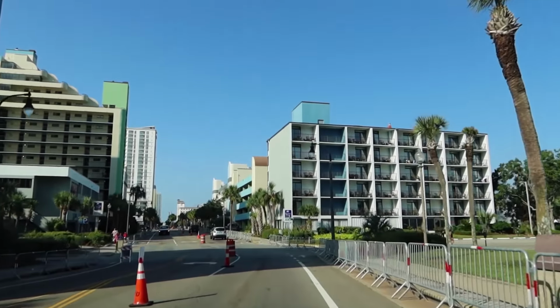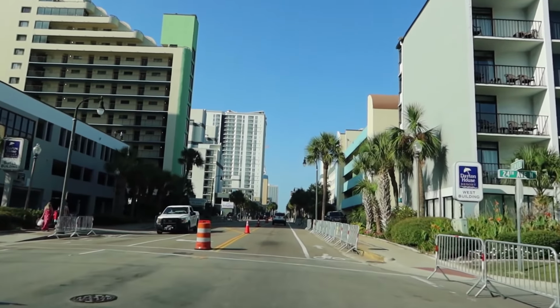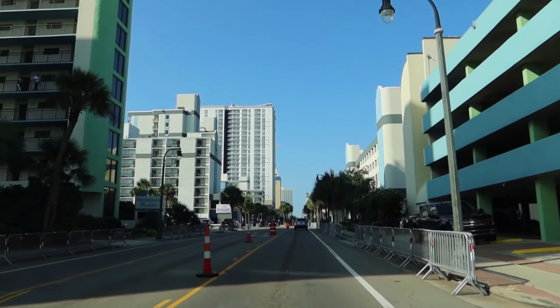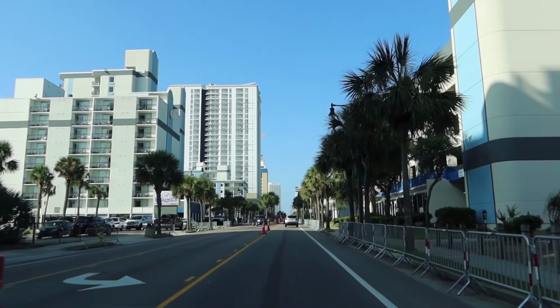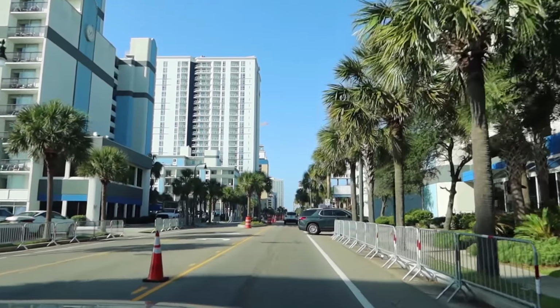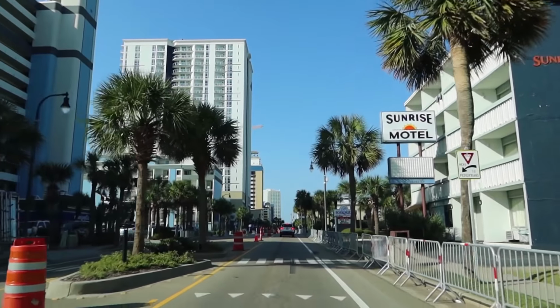Got the Dayton house. Meridian Plaza, Boardwalk, Sunrise Motel.